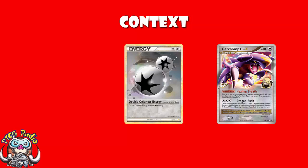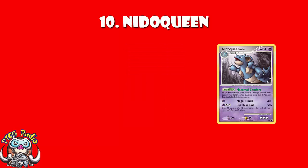So, in at number 10, we have Nidoqueen. Nidoqueen here was primarily the ability Maternal Comfort. You get to remove one damage counter from each of your Pokémon between turns, which means after your turn, after your opponent's, etc. Although the attack Ruthless Tail, 50 damage plus 10 more for each of your opponent's bench Pokémon, at the time was actually pretty good.